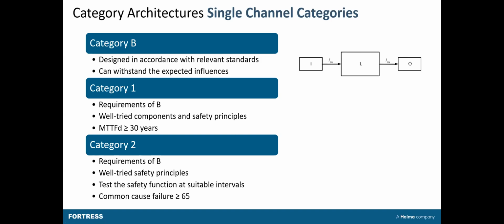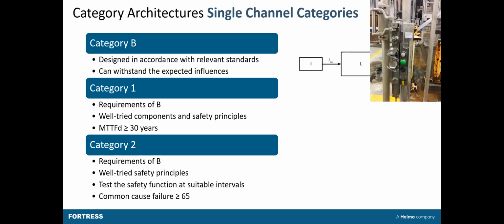It says design all the components in accordance with relevant standards, and that it can withstand expected influences. So for example, we've got this picture here. This isn't a category B system, but for example, if it was, it's a very wet environment, and so you need everything in full stainless steel. You can see everything's rusting. It's a very harsh environment. You've got to consider that for category B. And then that category B kind of follows through everything. Everything has that requirement of B.